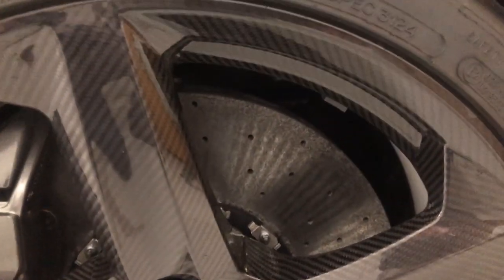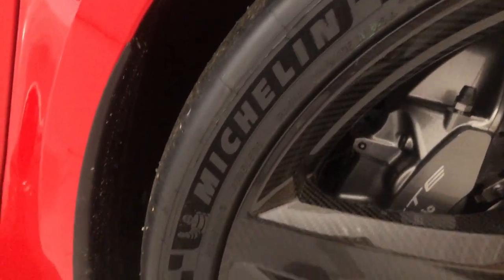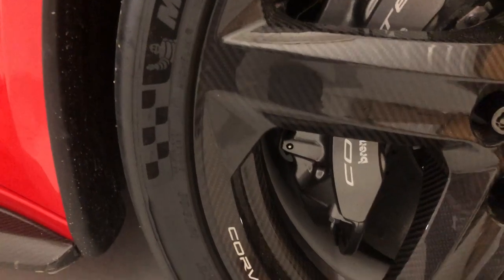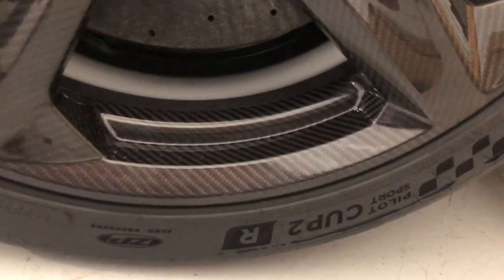Look at the size of those brakes. So if you look at the tread on these tires, there's basically, these are racing tires and there's no tread on them. Let's go look at the back.